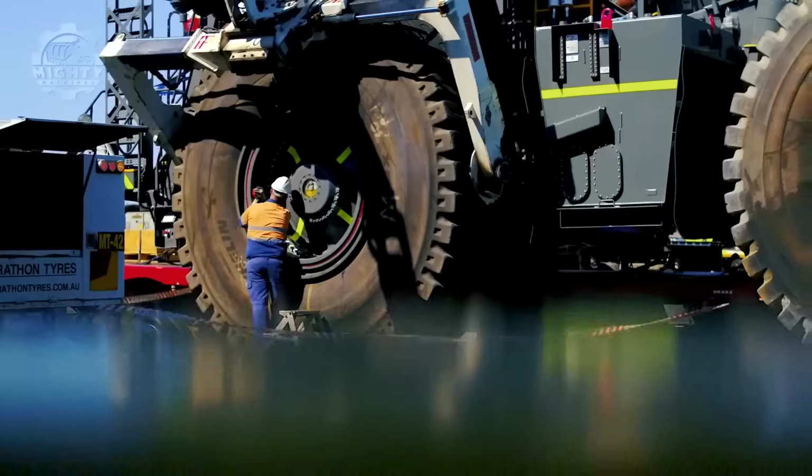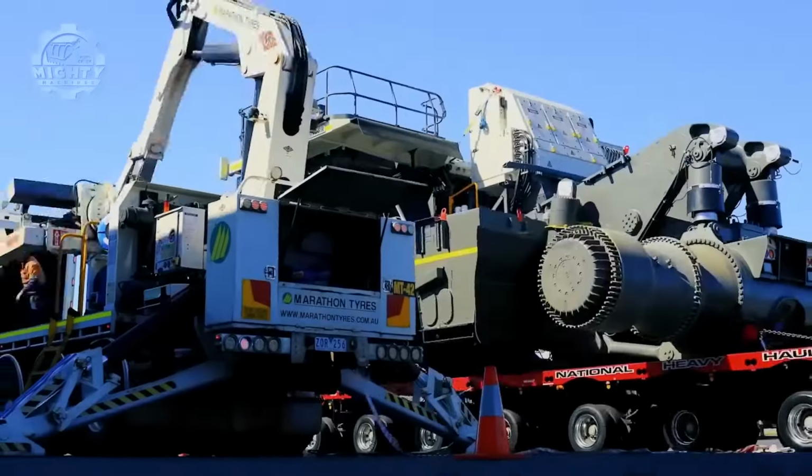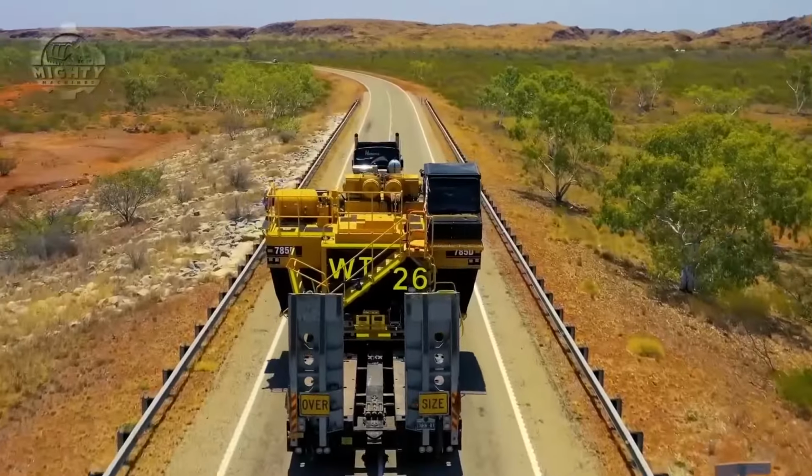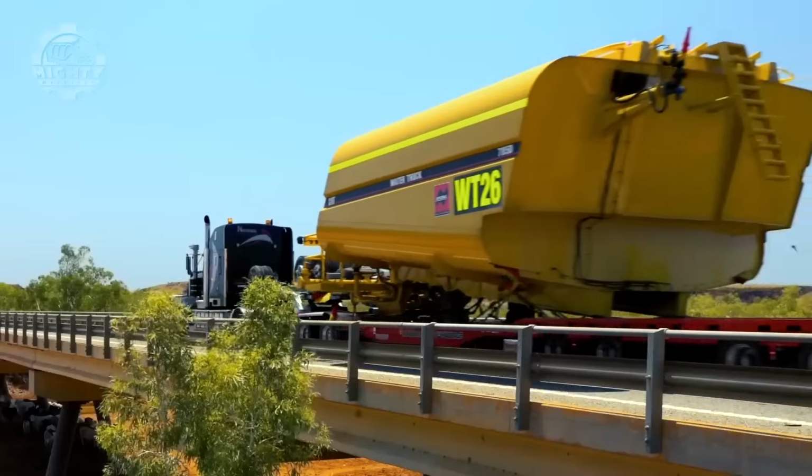However, in Australia, superloads are actually transported easily since their highways often remain vacant. In this clip, you'll see how they use the cargo system from NHH Hauling to transport this water tank.